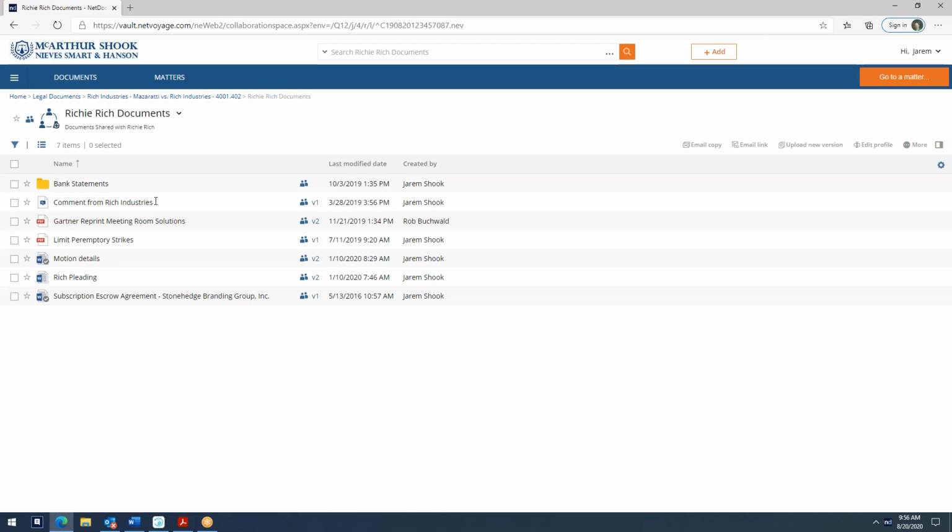Another really cool thing with these collab spaces is I may need to gather some documents from Richie. So I can just say, hey, can you upload those documents right into that collab space? It's a very secure way to gather those documents. You're putting them directly into the system where they are wrapped in the encryption and all of our other security measures that we have in place. So it keeps that information very secure for you.